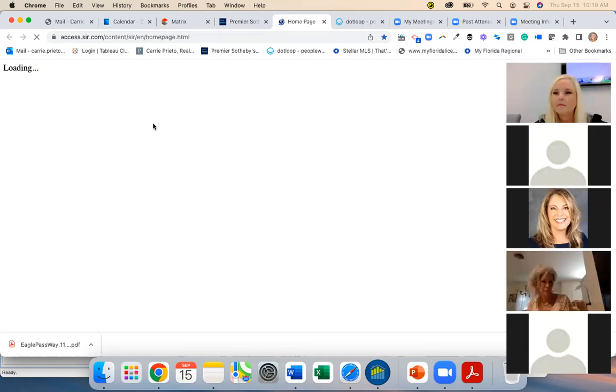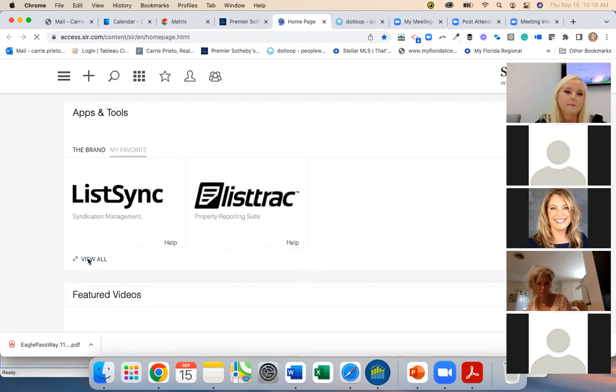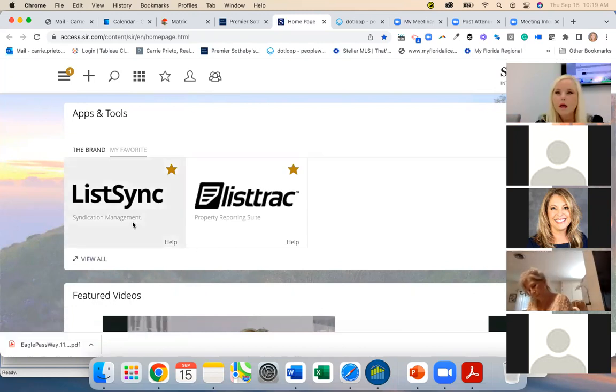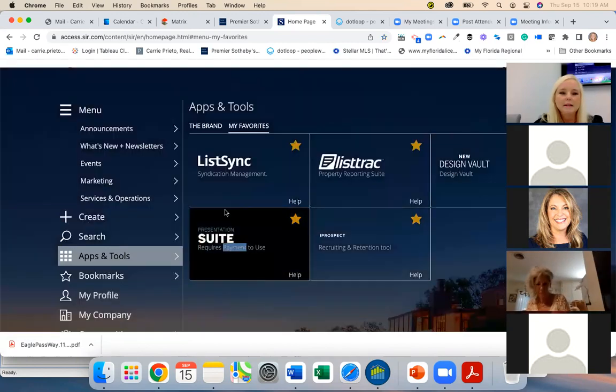So we go in here, slowly we get into Access, and in Access, we're going to go into Apps and Tools. For some reason, it's not showing all my favorites, which is really annoying. So you hit View All if it doesn't show them all. And you're going to go into Presentation Suite, because the lovely Sonia finally made up for me what I had been begging for forever, and she got it done. Let's see if it'll open up Presentation Suite. Here it is. Double click on it.